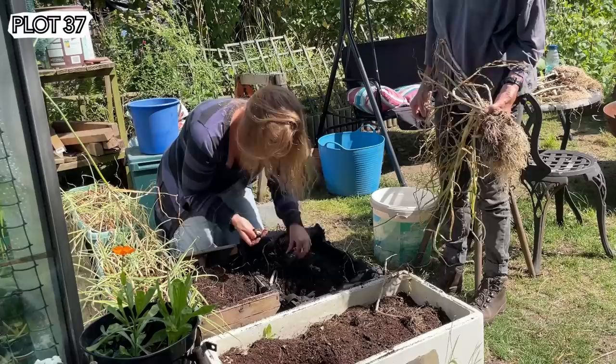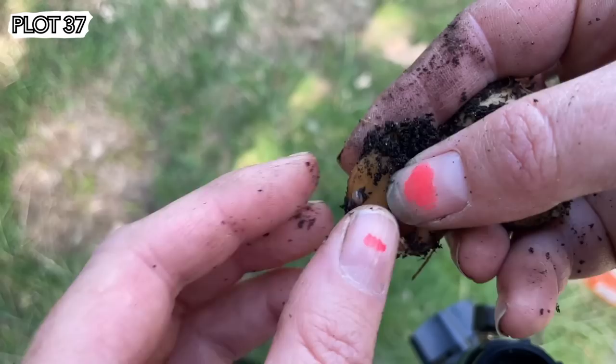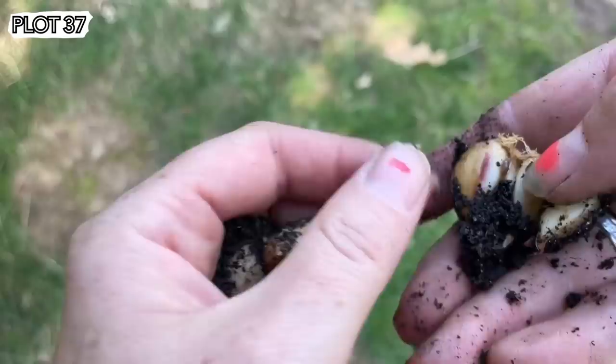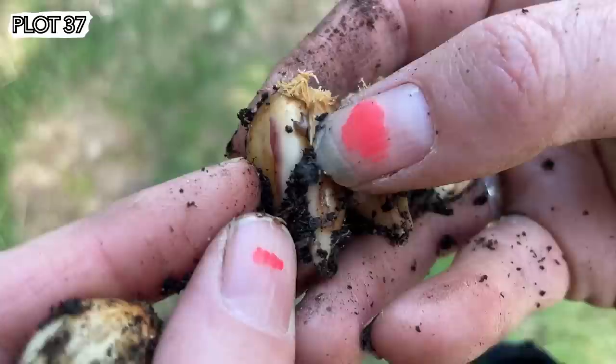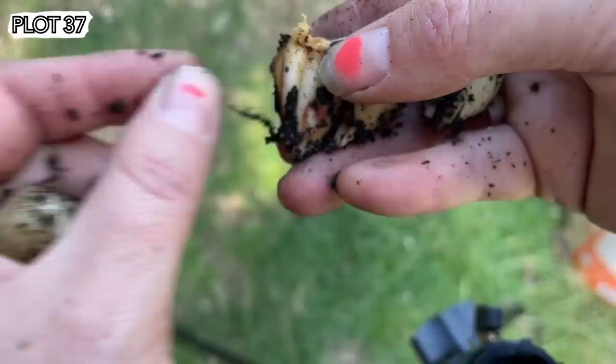We found our first squishy one, but it is not from white rot. It's actually just got loads of tiny little slugs inside it. They're really, really small. The whole thing's really soft and the neck has rotted off and it's just full of slugs, little teeny tiny slugs. Look at it. I mean, that's really small. Can you see it? But yeah, other than this one, no soft garlic. So I am incredibly pleased. But this one's gross.